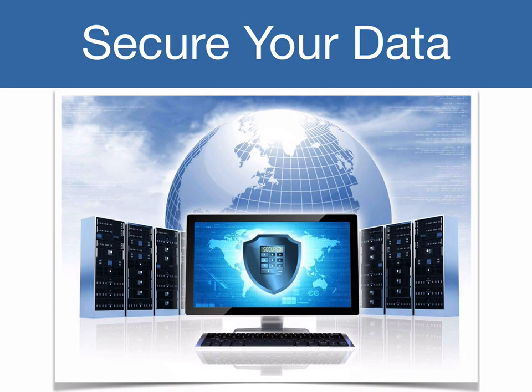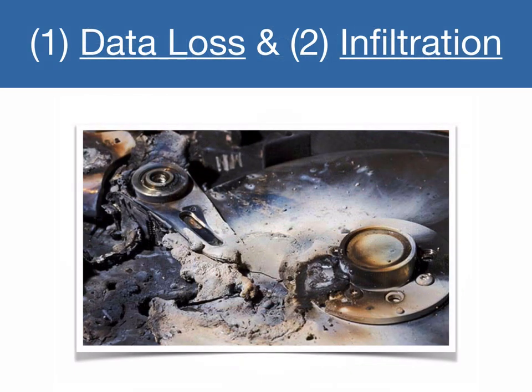I think we all kind of know now that this is a big important thing for lawyers to do. And you should be securing your data against both data loss and infiltration. So data loss is when the files get corrupted or accidentally deleted. So you need to be backing up all of your information off-site and doing it in a reliable way. And this used to be a big deal and hard to do. Now it's super easy. There's all kinds of services out there.